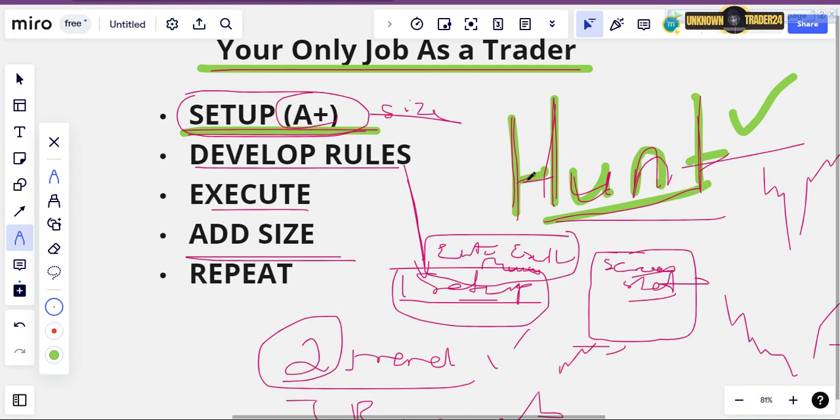Once you add size on your best setup, you're going to make more than you could have made trying to go through a lot of setups. Sometimes you take something that's not ready, because it's highly possible that this one might give you day 2 and another one might give you day 3, just to find that the one that gave you day 2 ended up doing nothing. So you might think that you're missing, but you're not.